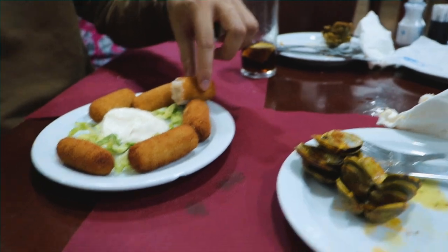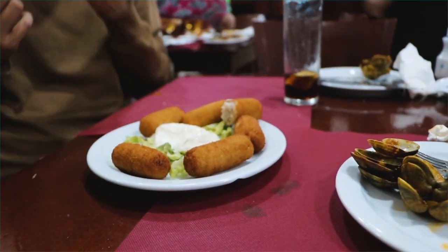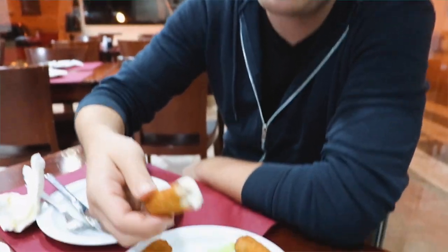Too soon, huh? Newbie mistake. As a Dutchman, how would you rate these croquettes? Very different, but very nice. How are they different from the Dutch croquettes? The Dutch croquettes tend to be bigger.